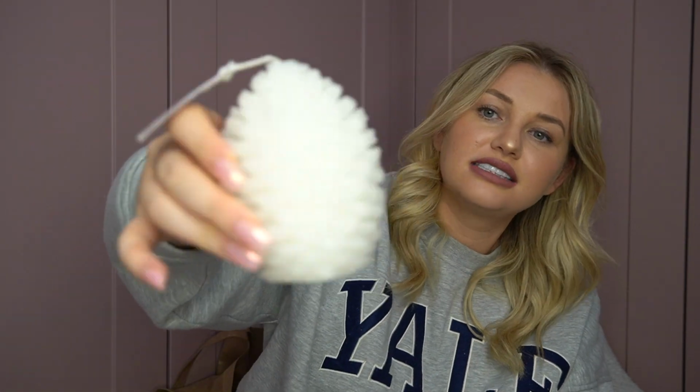I've got a pine cone. What about you? Pine cone unscented candle. This was £3. This is really cute. I wish I got two of these, but I didn't. I was panic buying.